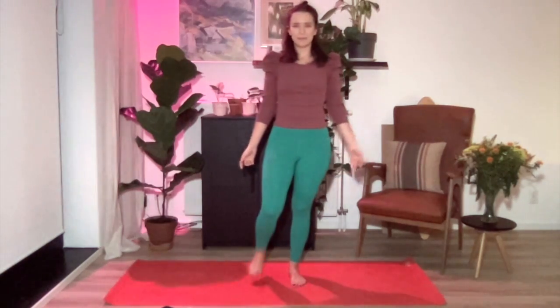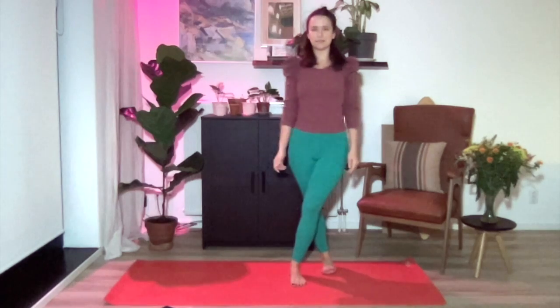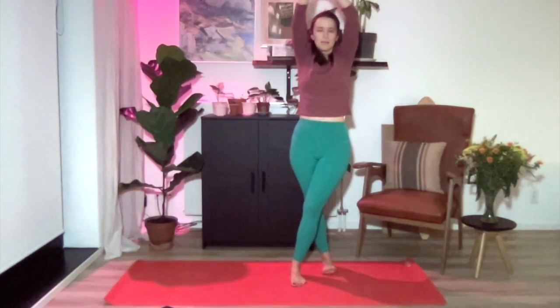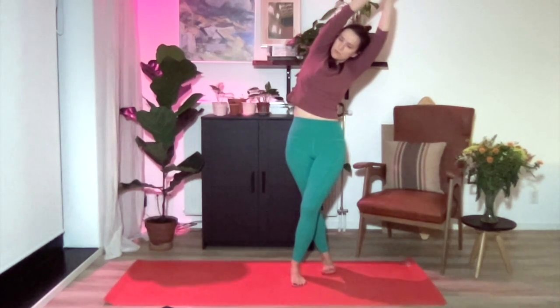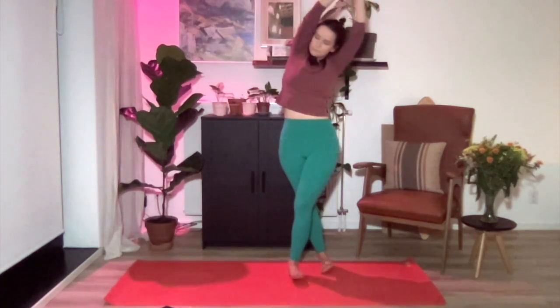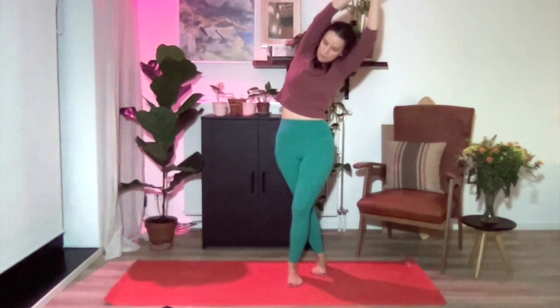Shift your weight to your left foot, pick up the right and step it behind and to the outside of the left foot. Right arm goes up to the ceiling, left arm circles around the right wrist and pulls it over to the left side of the room. You should be feeling this stretch to the right side of your body. It's okay if you fall out of balance.